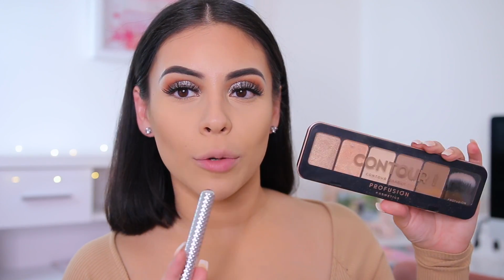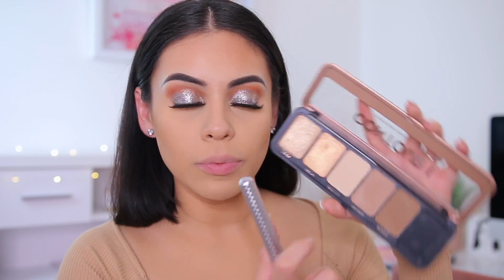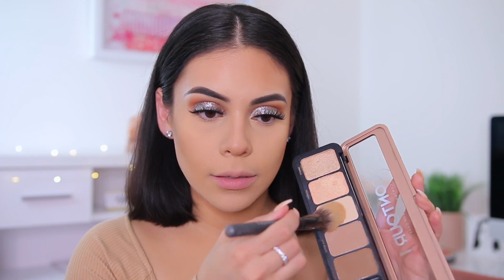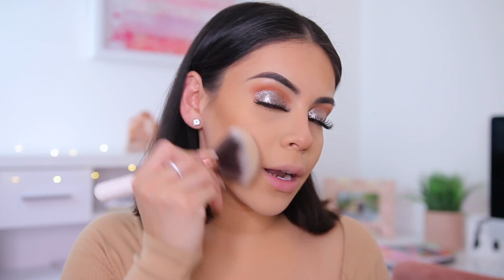Then to chisel my cheeks out a little bit more, I'm going to use my Profusion Contour 1 palette, and I'm going to pick up this shade right here, which is the Light Sculpt. All the colors in here are really beautiful as well, like the highlight shades and everything, but I'm going to use something different today. But this overall is a really great palette for the price. Profusion in general is a great brand. Just using a little bit of the light powder right in the contour kit, just to clean that up a little bit. Then I'm using a larger brush just to blend that out.